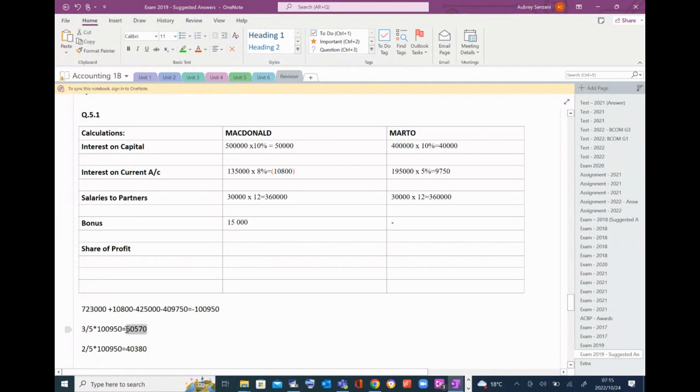Right. So again, this is money leaving us. And there you go. Loss for us? No, we made a profit.